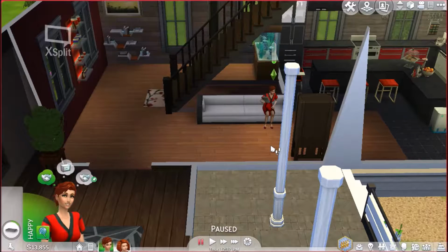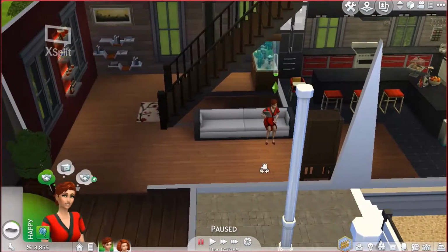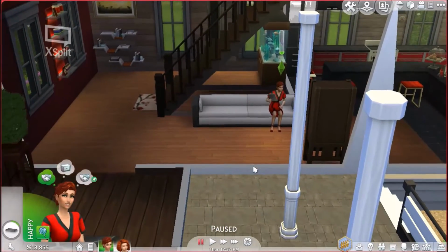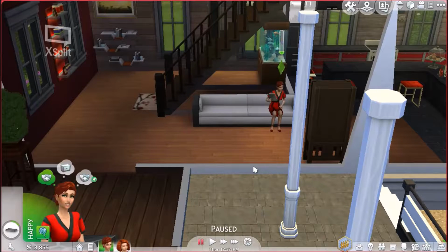Hey guys, welcome to The Sims 4 Toddlers. This is a Let's Play I've been meaning to do for a while, and I'm really enjoying myself. I decided to do this from the household I'm currently playing, and just thought I should show you guys the new things that came with the Toddler update.